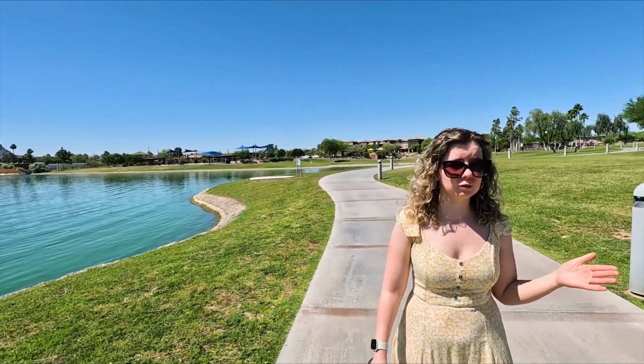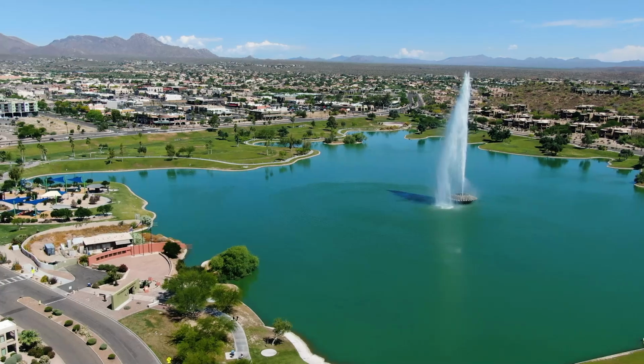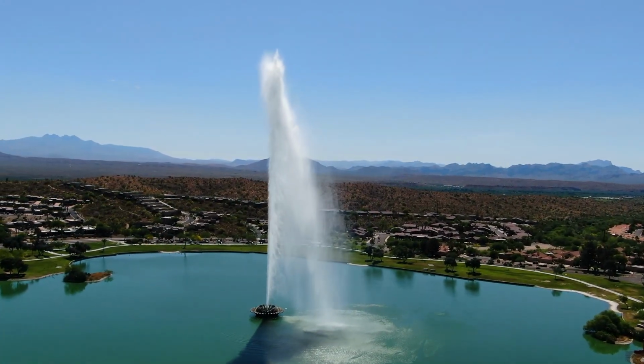From 9 a.m. to 9 p.m., and it goes for around 15 minutes or so. And on a day-to-day basis, it goes up to maybe 330 feet off of the main level.